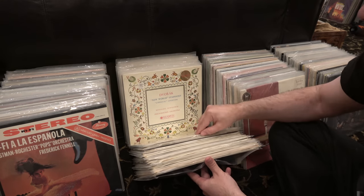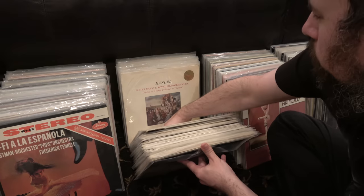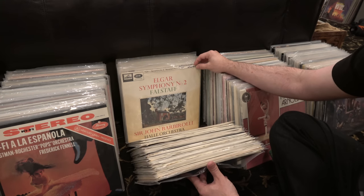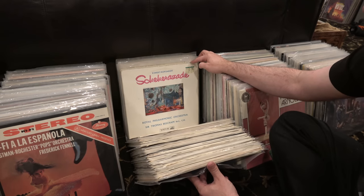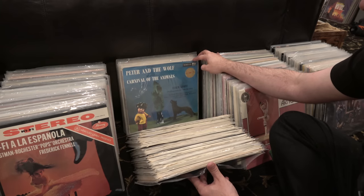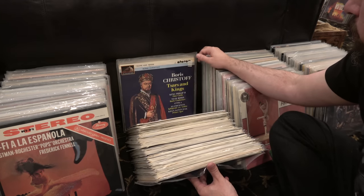This early golden age stereo classical stuff. There are multiple $5,000 records. It kind of rivals even that classic era of jazz, the Blue Note, Prestige, as far as high concentration. Really high dollar classical records within the series of these labels.